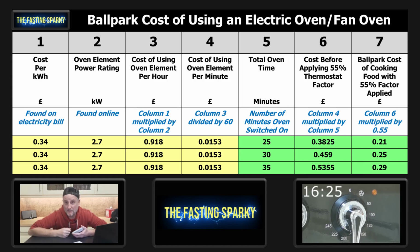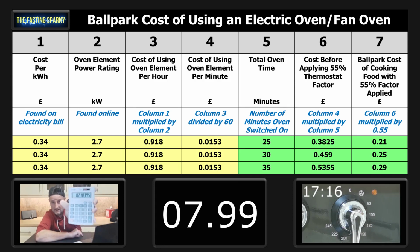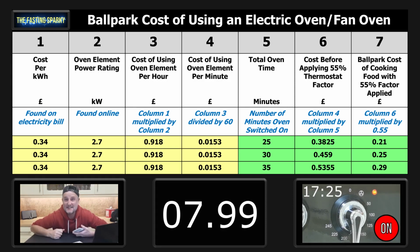Right, let's have a bash at the 10 seconds, shall we? What I've got to do is basically the last two calculations, and that will give me the cost. So here goes. 3, 2, 1, go. 0.0153 times 25 times 0.55 equals 21 pence. Less than 10 seconds. Smashed it.